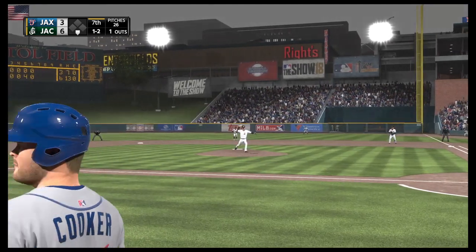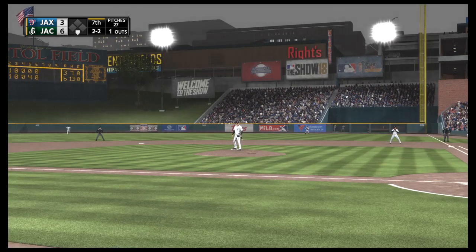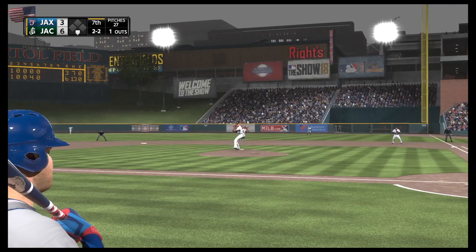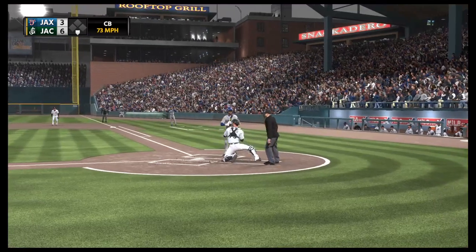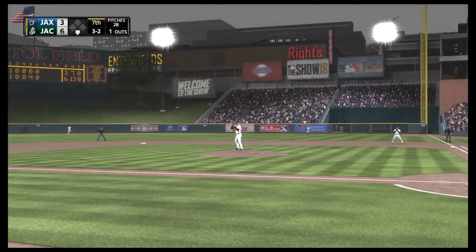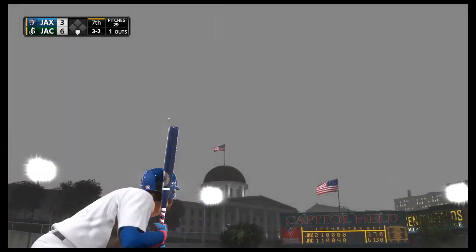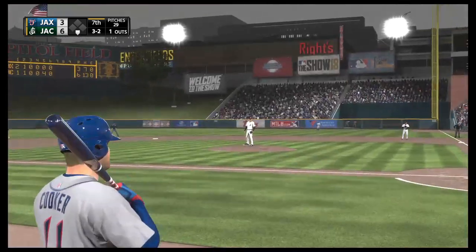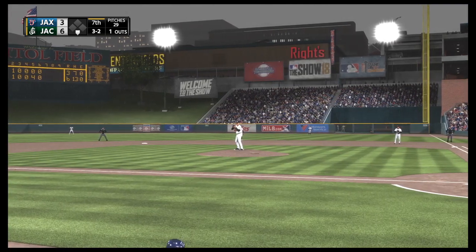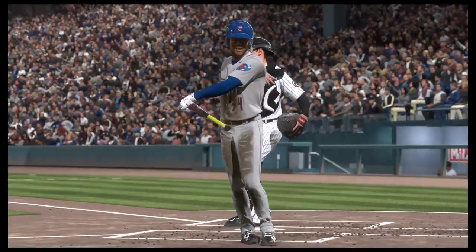The 1-2 misses for the second ball. Here now the 2-2 is looked at, and the count moves full. Making him sweat out there. The 7th pitch coming up. Count remains full. And he finally wins the battle as this is swung on and missed for the second out.